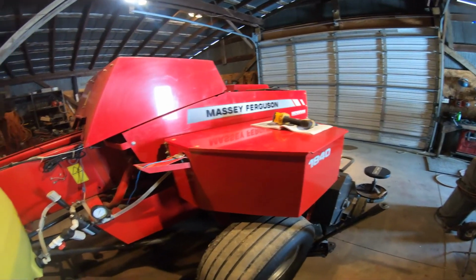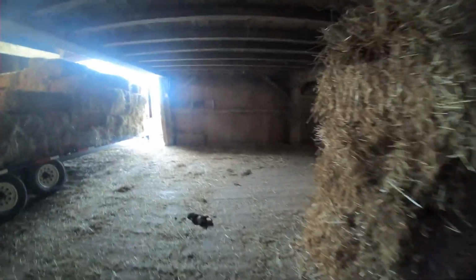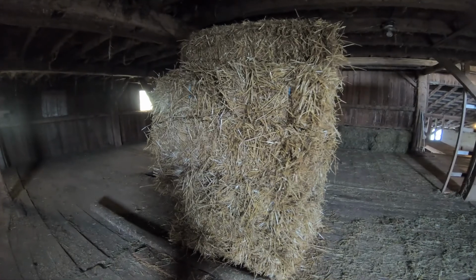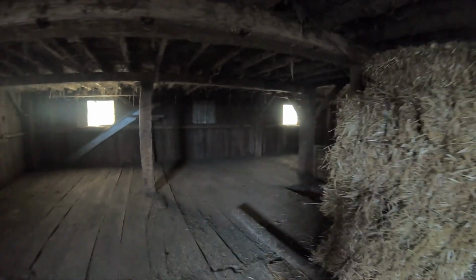Great day to work in the shop. I bet if Dad was out here, he'd fire up the heater. I'm not doing that. So I have gotten the last bale of 2020 hay out of here to be sold. Got some over there we're going to keep for ourselves. Got about a dozen bales of straw for ourselves. Got 130 on the gooseneck, leaving out of here tomorrow morning. And hopefully in a couple weeks we'll be making some more.